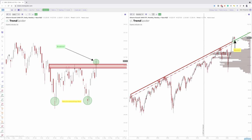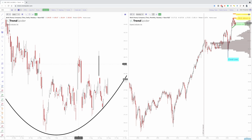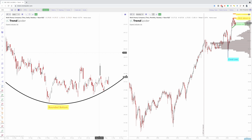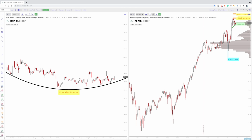Now, going into some individual names, I'm going to go over one that I really like right now, Disney. This is one that I do have a position in, so full disclosure. But I want to go over the thesis on why I'm in the position, why I like it. One, we really have done nothing over the last several months. We've been consolidating here. You can see this rounded bottom forming on Disney.